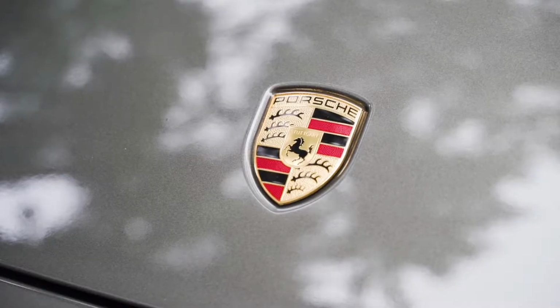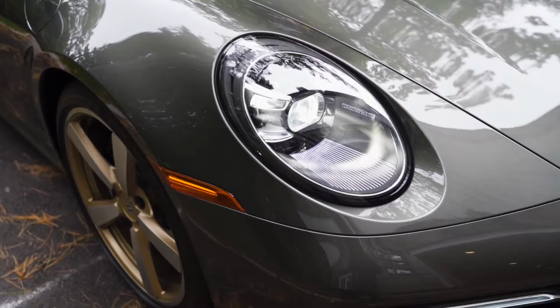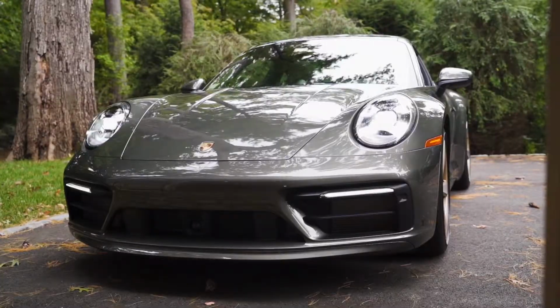As they say, there is no substitute, and this is the best of the best. I couldn't be more thrilled. I absolutely love the car in every aspect.